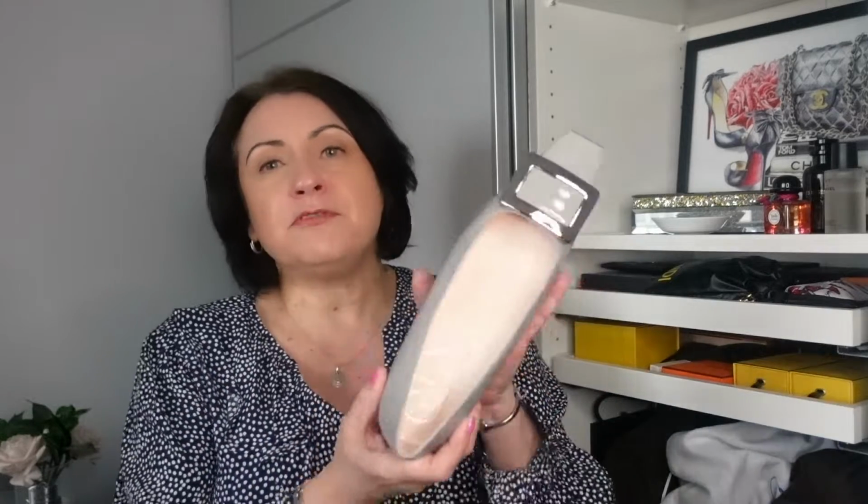It may be in the future that I try them again, maybe half a size up. Maybe they will look better on my feet. I don't know. I don't want to give up on them. I'd like to try them again, maybe in a different size. However, I am thrilled with these.